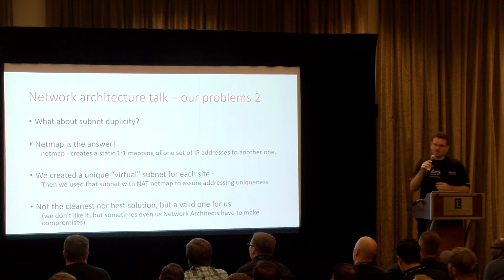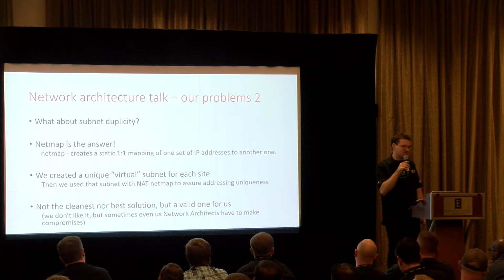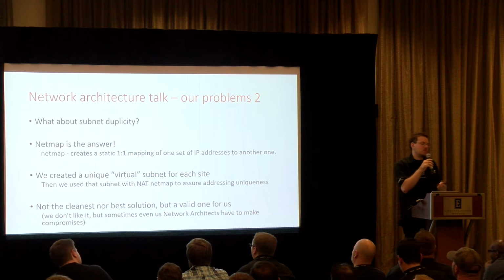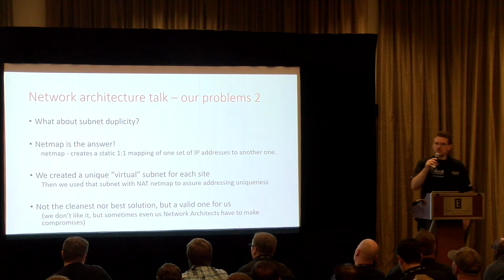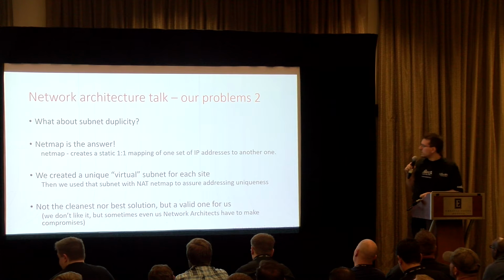So, again, not the cleanest nor the best solution, but a valid one. It works. Sometimes even if you architect things, you might not like it, but you have to make compromises. What are the other options, right? If the project scope was like this, you have to make it work, and this is a valid solution, although not the best nor the cleanest one.